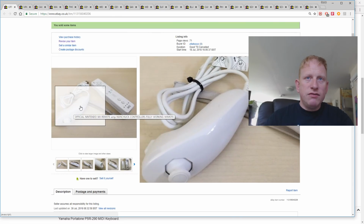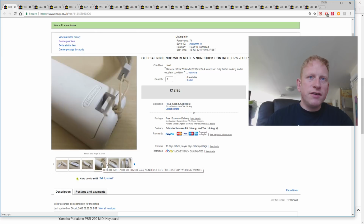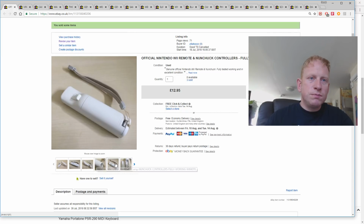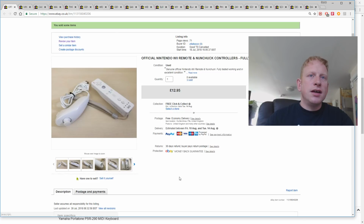Here's a Wii Remote with the Nunchuck. This is a standard remote this time, sold for $12.95 free postage. So I join these together, the Wii Remote and the Nunchucks, and they do sell quite well. I haven't got any more left. I did have 3, and they've all sold now at $12.95 with free shipping.